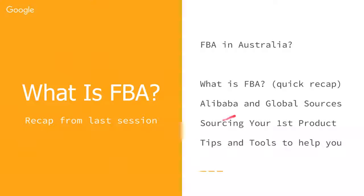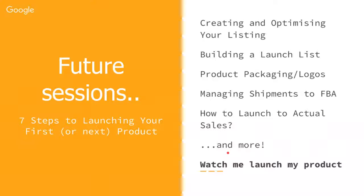We touched on where you can get your products and some tools and tips. In some of our future sessions, there are 7 steps to launching your product. This is lesson 1 tonight, 6 more to follow. Around about Christmas time is when we'll be launching, so that's the idea around how long it will take to get through all of these sessions.